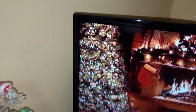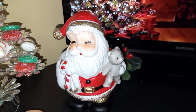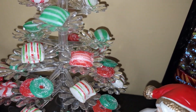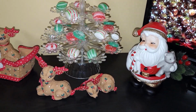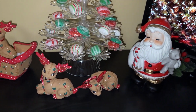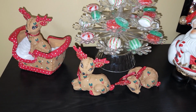So pretty. I thought it went really well with my little Taiwan Santa. I wonder if he's the bank one. I know some of them are banks. Let me look in the back. No, not him. But I know some of them with that design have been banks. But I found him in perfect condition. Very happy. A couple Christmases ago, and these, I think last year, just before Christmas.